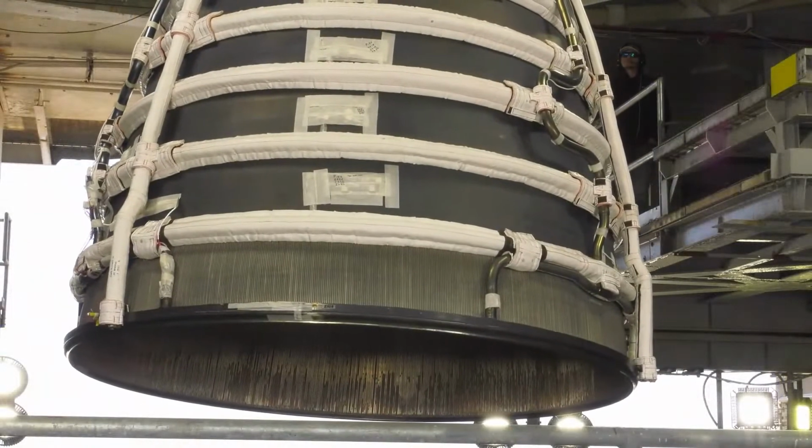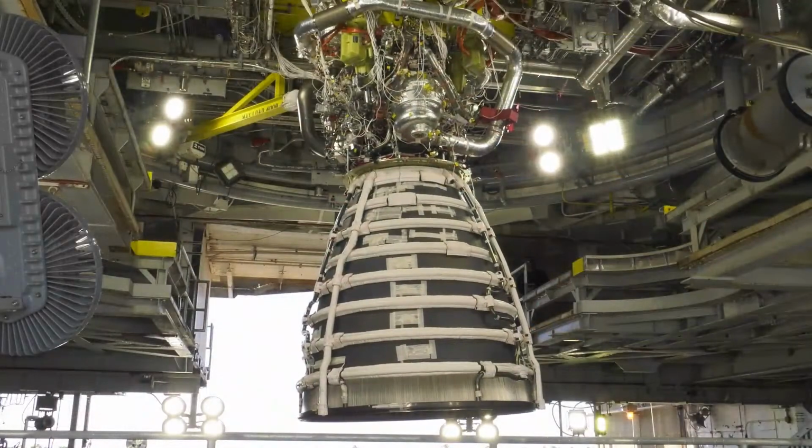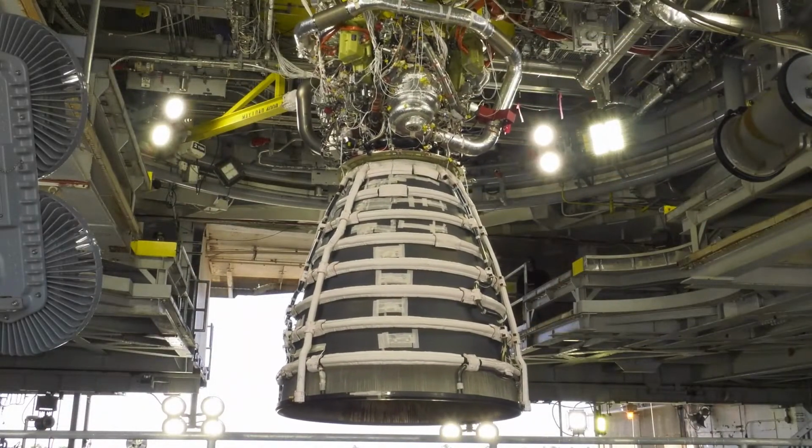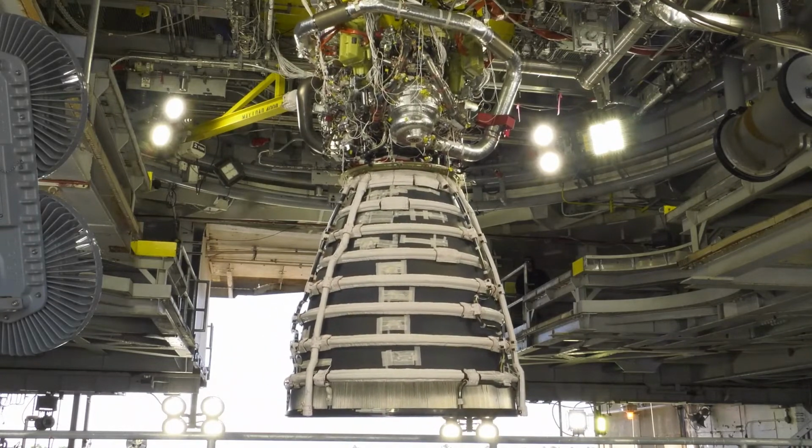This gimbaling is used during flight to control and to stabilize the rocket as it reaches orbit. We want to use the gimbaling to control the trajectory of the rocket as it reaches orbit. During the test, we'll take this gimbaling as far as it can go, right, to simulate any kind of conditions it might experience during a flight.